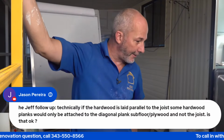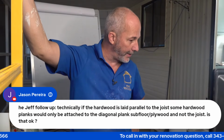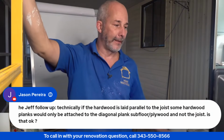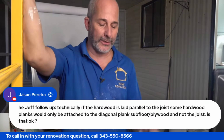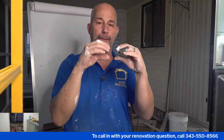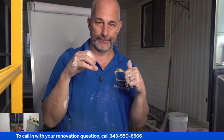Hey, Jeff, follow up. Technically, if the hardwood is laid parallel to the joist, some hardwood planks would only be attached to the diagonal plank, subfloor plywood, and not the joist. Yeah, listen, the goal with hardwood installation is not to get the staple into the joist. It's into the plank attached to the joist. You're basically laminating those two pieces of wood together. The diagonal pieces should be screwed to the floor joist.